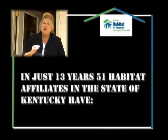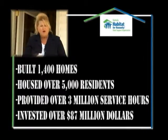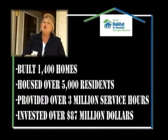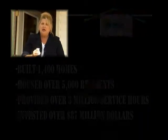Our number one priority is to build a first-rate quality home, but to keep those hard costs down so that the 0% mortgage we pass on to our partner family is as low as possible. A family making maybe 60% or 50% or even 30 to 25% of area median income can qualify to become a first-time homeowner and create incredible equity for themselves and their children, and to see a future for themselves and their children.